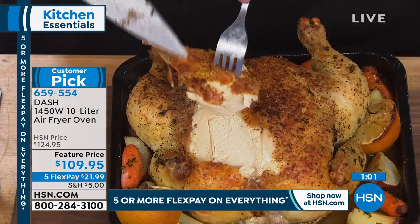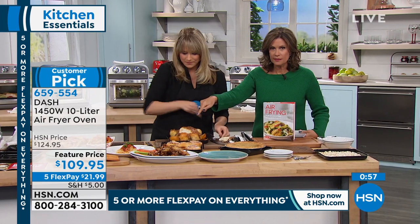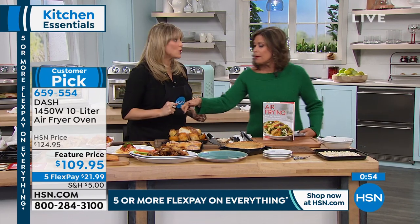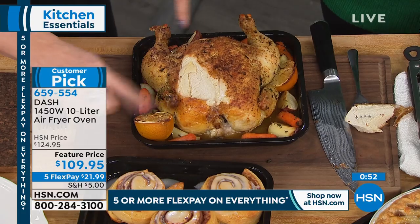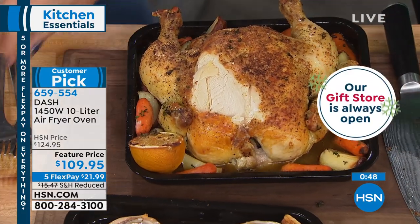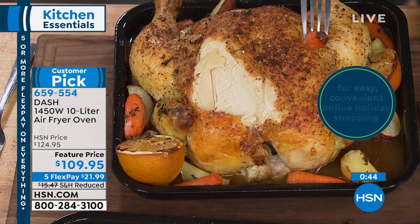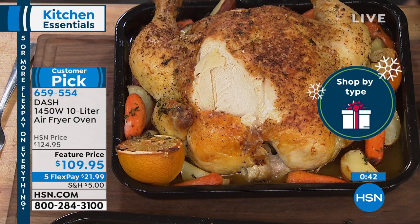But you might not be able to get these results in your big oven. By the way, this is a 3.5 pound roaster chicken. We were talking earlier, you could probably do a 4 pound in here if you didn't do the veggies. But look how beautifully the veggies turn out. Everything is gonna cook beautifully in here.